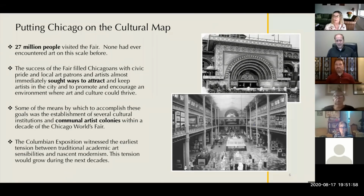And this tension starts with the fair, with Louis Sullivan criticizing the Beaux-Arts style of the buildings of the fair and claiming that Daniel Burnham's choice of the neoclassical style would set architecture back about 40 years, which kind of happened. Not exclusively, but modernism was a tough go in its earliest days because, in part, of the fair. Next slide.